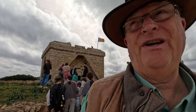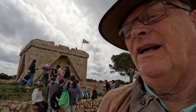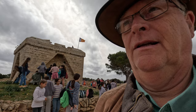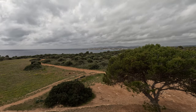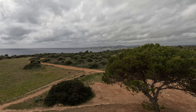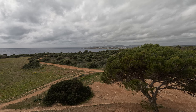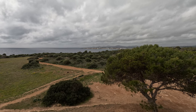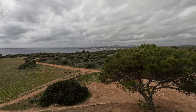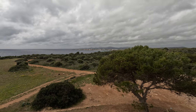Well, unfortunately, there's so many people here, we've not actually made it to the top yet, so we'll see what happens when the school group goes. Well, it's taken several attempts to get up here. Lots of people, and there's a very narrow winding staircase to come up, so we're up here anyway now, looking towards Sa Coma and S'Illot over there.